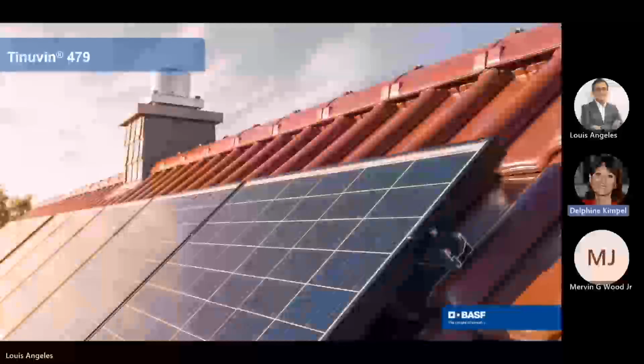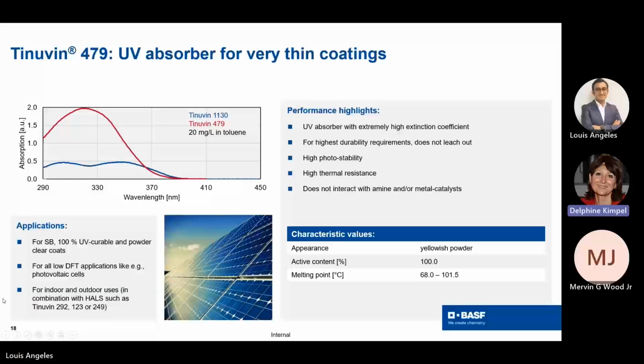Yes, very good question. Indeed, the 479 has a very specific and very unique feature, as you see already in the one pager. This product absorbs much more than the conventional product, even much more than the 400, which is already a very good product. And it is specifically important when you need to have a very good protection in a very thin film. And this is only achievable when you are using 479.